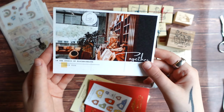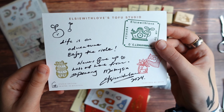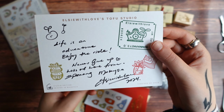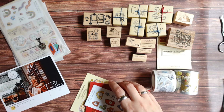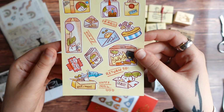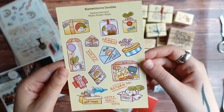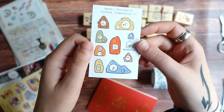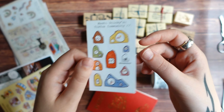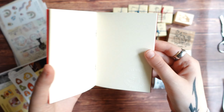Yeah, so there is this cute postcard with a handwritten message, which is really cool, and also with some of the cool stamps. Then there is also a sticker sheet with these cute characters. And also this tiny sticker sheet. And also this passport stamp collection.